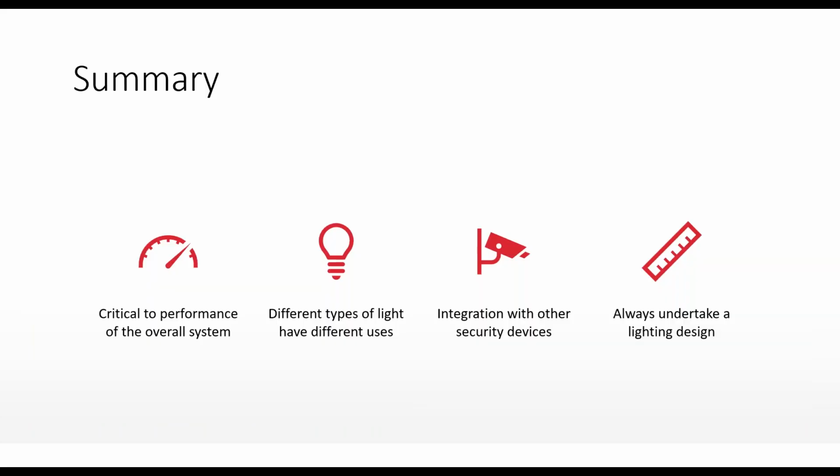So just to summarize everything that we've talked about, hopefully I've made absolutely clear how critical lighting is to the performance of the overall system. We've looked at the different lights available, so infrared, white light, and hybrid, and the benefits of how the lighting can be integrated with the other devices. And finally, we had a quick look at the lighting design support tools that are available, which I would absolutely recommend you all take full advantage of.